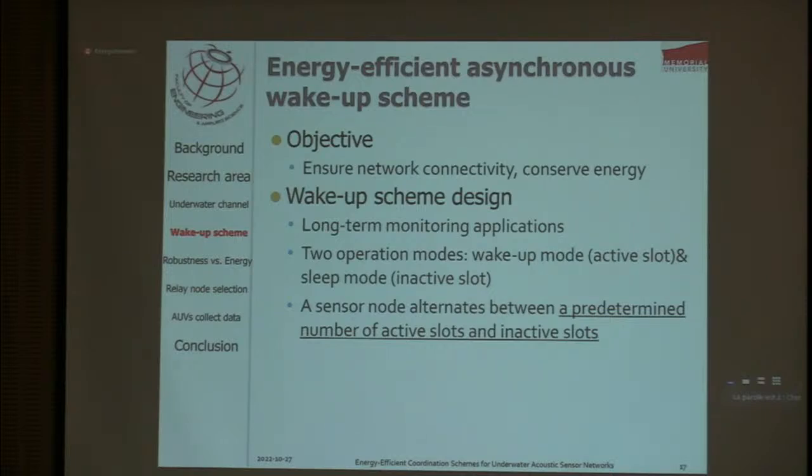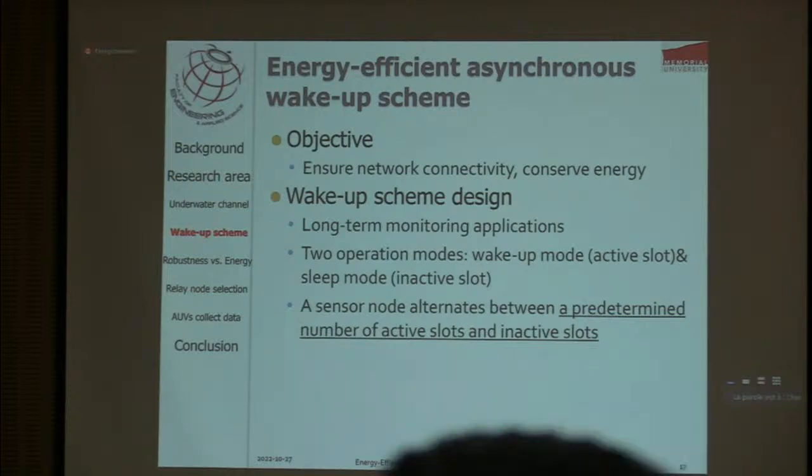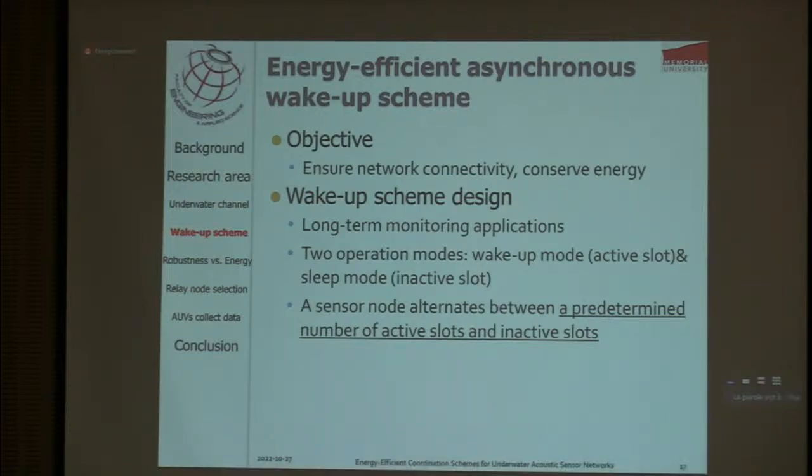We want the node to sleep as much as possible, but we don't want to lose network connectivity, because if nodes sleep, they cannot communicate over time, and then the functionality of the network is gone. So the idea is that we want to ensure network connectivity, but conserve energy as much as possible by putting the node completely to sleep or shutting down everything. So in the design, we are focusing on the long-term monitoring application.